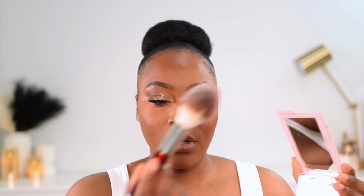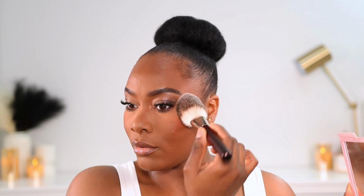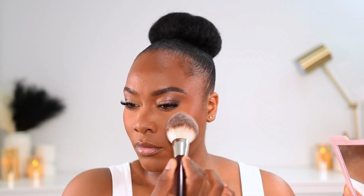And then I'm going to finish off with a tiny bit of the One Size blush, just to bring that life back to life. I don't know if y'all can see that. And then I'm going to go in with my Caliray setting spray.